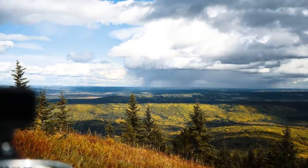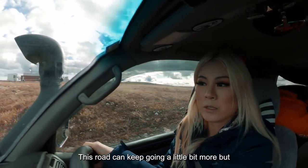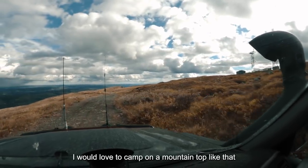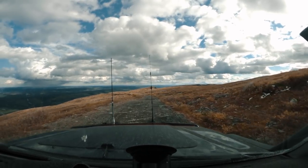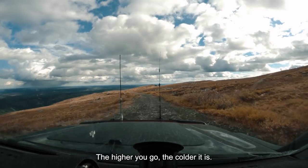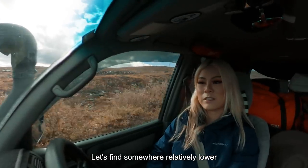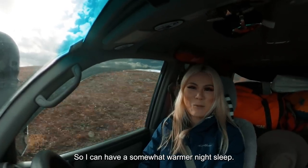Absolutely amazing. This road can keep going a little bit more, but time management. In the summer, I would love to come on a mountaintop like that. But when temperature starts to drop, the higher you go, the colder it is. And yeah, it's pretty freezing. Find somewhere relatively lower so I can have a somewhat warmer night's sleep.